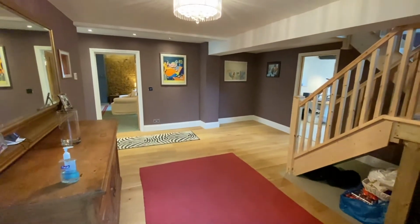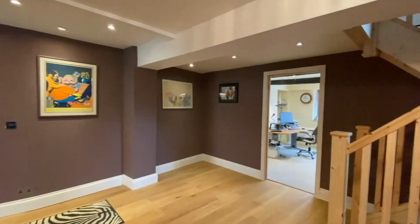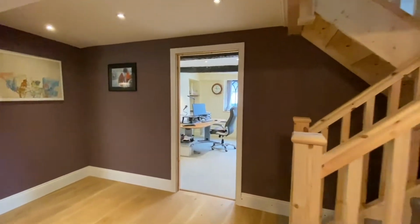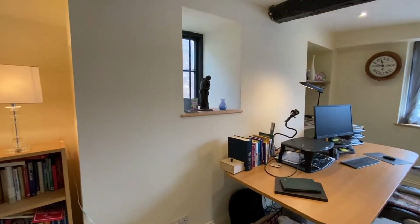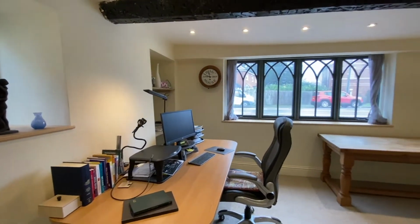We are greeted by a large entrance hall as we enter the property, with stairs to the right that lead to the first floor. To the right as we enter is the first reception room, which is designed as an office but could easily be used as a playroom or library.